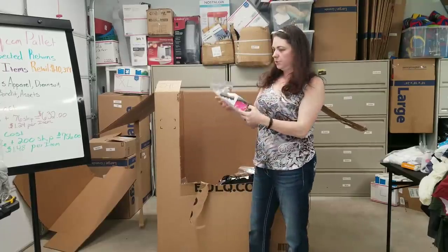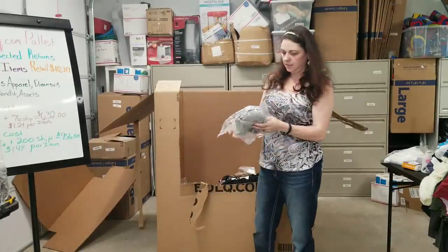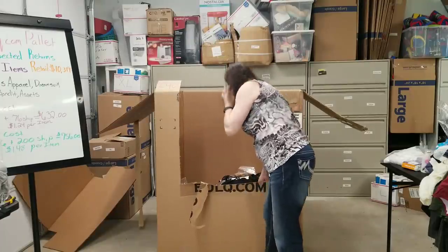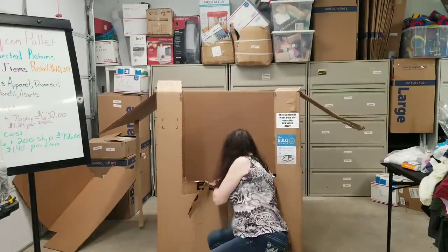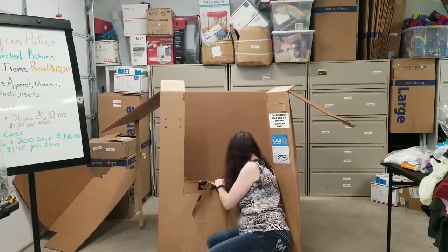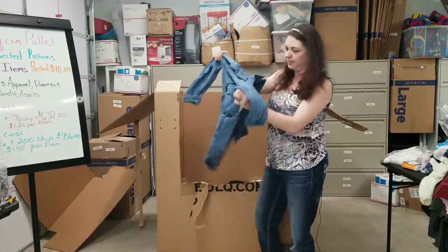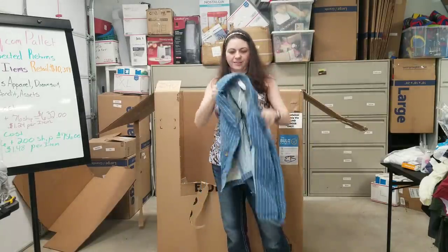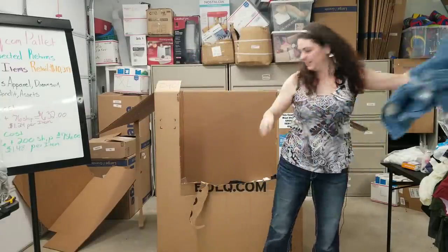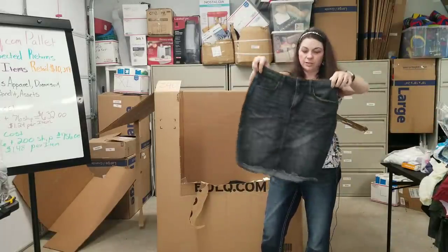All right, trouser socks, a gray sweatshirt. Alrighty, pull all this stuff close again. I swear we're gonna get to the bottom of this pile. Lots of jeans on the bottom, I'm noticing. What is this? Look at that coat. It's a jean jacket. Jean shorts. No, it's a skirt.